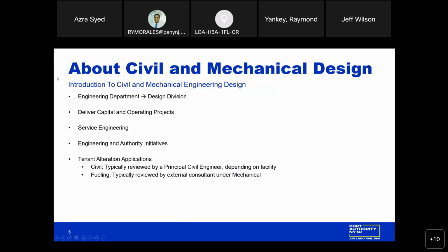As Ryan mentioned, I'm Noah Romanowski. I'm the Chief Civil Engineer with the Port Authority's Engineering Design Department. I'm joined by James Poon, a Senior Principal Engineer with Design's Mechanical Engineering Group. For the design portion, we've combined the civil and mechanical. So James and I are going to be going back and forth a little bit. But I'll stick to mostly the civil items, and James will be speaking to the aviation fueling items.